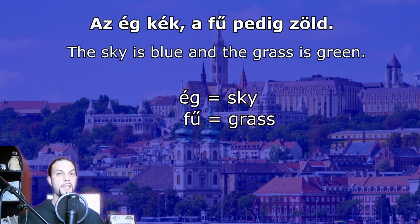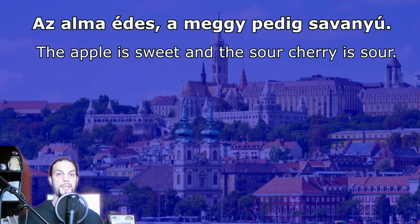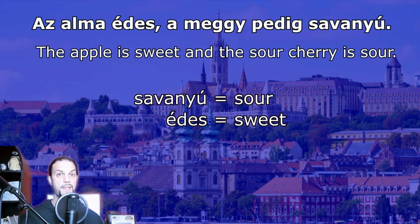As you can see, there is some contrast in this sentence. On one hand, the sky is blue. On the other hand, the grass is not, because it's green. Or, az alma édes, a meggy pedig savanyú. The apple is sweet and the sour cherry is sour. Savanyú means sour, édes means sweet. So once again, contrasting information.